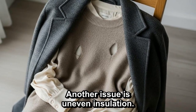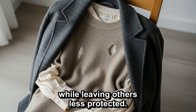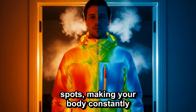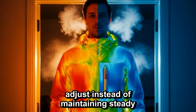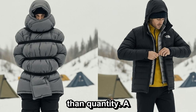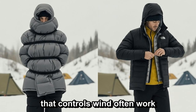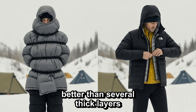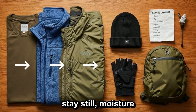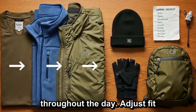Another issue is uneven insulation. Multiple layers may bunch up in some areas while leaving others less protected. This creates hot spots and cold spots, making your body constantly adjust instead of maintaining steady warmth. Smarter layering focuses on balance rather than quantity. A well-chosen base layer, one insulating layer, and an outer layer that controls wind often work better than several thick layers stacked together. Fewer layers that function properly allow air to stay still, moisture to escape, and your body temperature to remain more stable throughout the day.